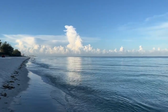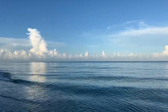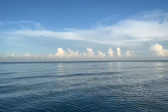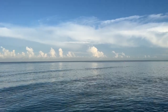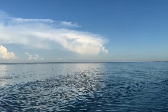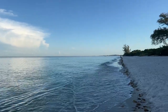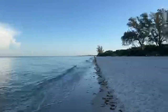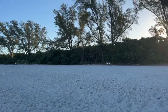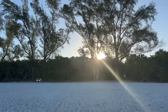Now, what's going on behind me? Anything exciting? That storm's just getting further out there. The sun just peeking up over the tops of the trees there.